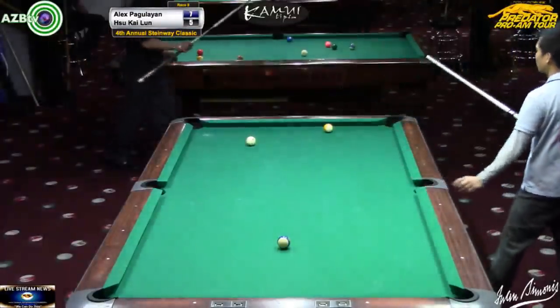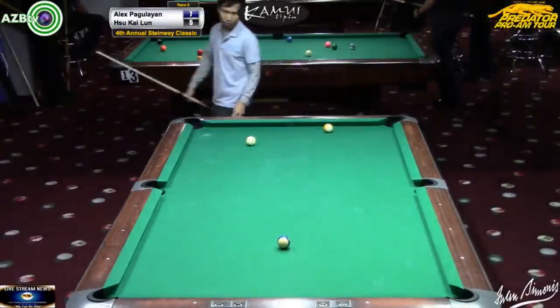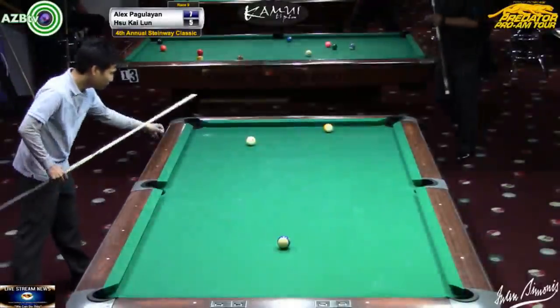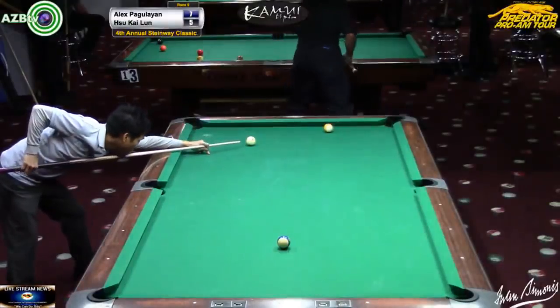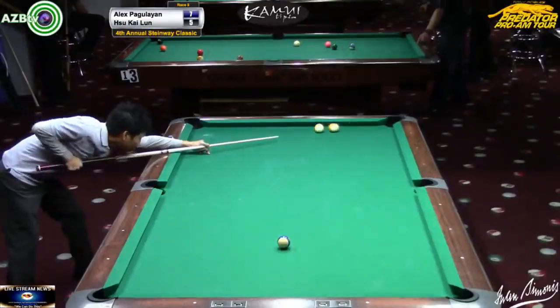Oh, safety angle that way. Either way, it didn't matter where he got. If he goes forward, he's just got to stay away from the side pocket. If he wants to come 2 rails long, punch it out, or just go 1 rail, 2 rails. Yeah, just got to stay away from the side pocket.